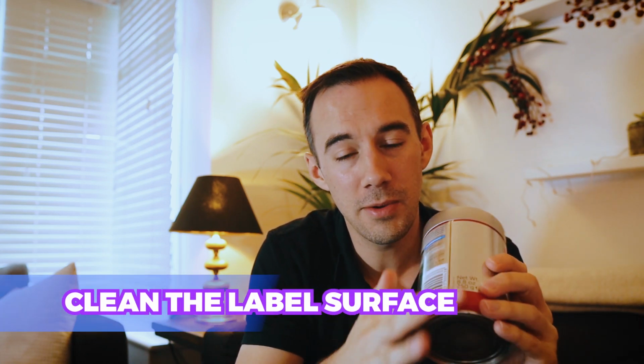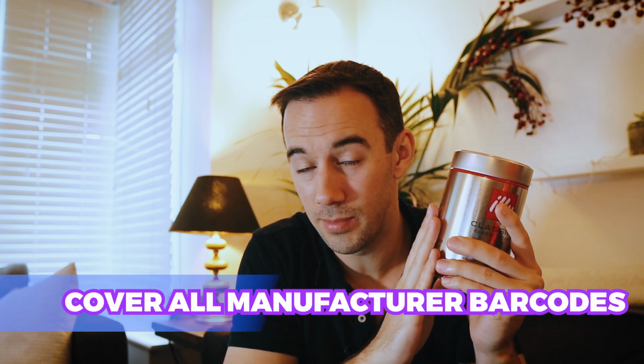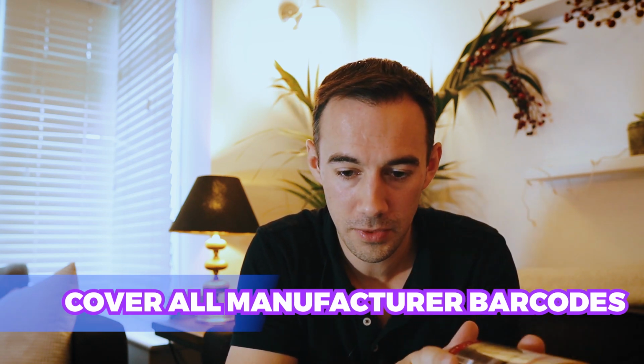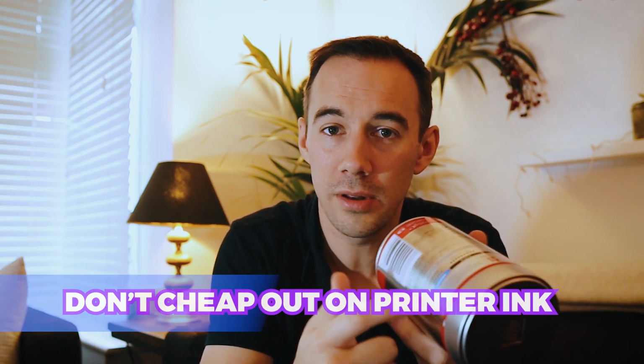Now, top tips for labeling your products. Number 1, obviously when you're covering it, just make sure it's clean. It's got to be really clean, otherwise your sticker's going to fall off in transit. Now, I said it before, I'll say it again, cover all the manufacturer barcodes. That's going to be really, really important. I've mentioned it earlier as well. Don't cheap out on your printer. Really don't. If you can't scan the barcode, it's useless.